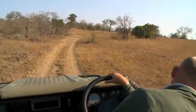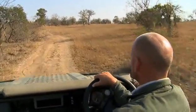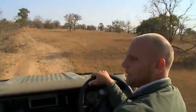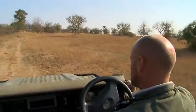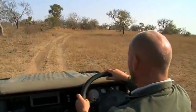While myself and VM quickly go around to the dam side to see if we can give Lee a hand tracking that female leopard for us. Jamie's got some general game to show you, and I'm sure it's going to be a lot more pleasurable than staring at the back of my shiny bald head, and we'll catch up with an update in a while.